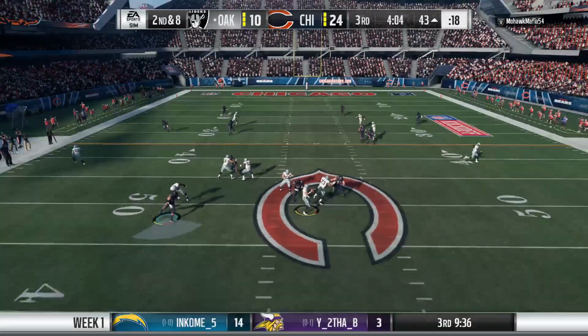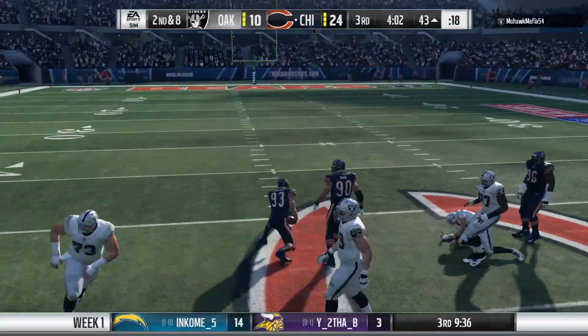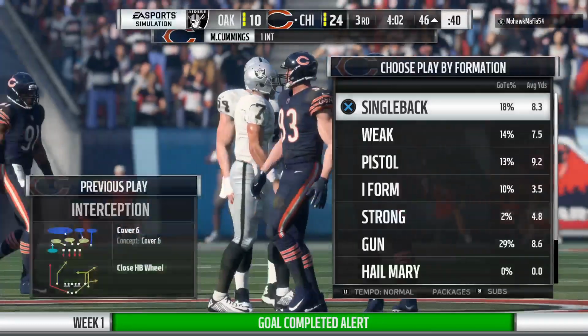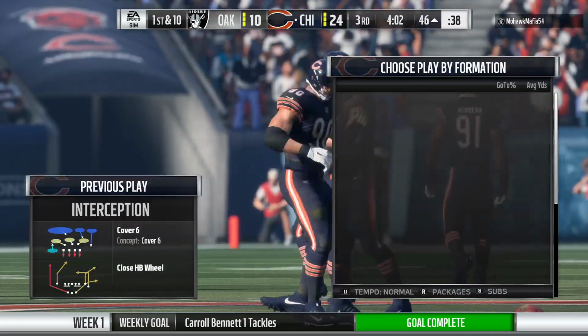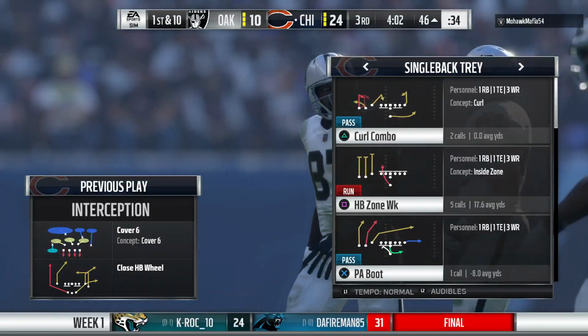From the shotgun, he'll look to throw. And he's going to be intercepted a 3rd time. He's picked off near his own 48. And they take over. They'll set up shop at the 46-yard line.